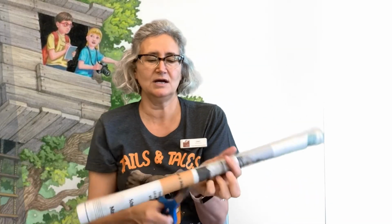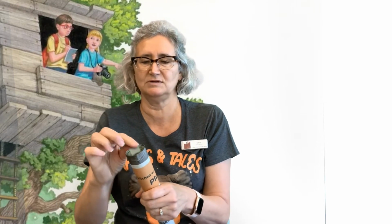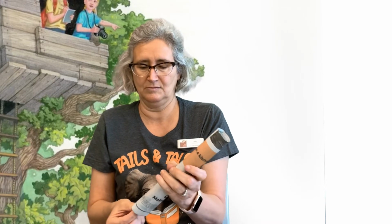And the reason for that is because we're going to now take this and cut it in half. And it doesn't have to be exactly in half. I didn't have to measure it. But now I have 2 tubes. So now you might want to just add a little bit more tape if needed, just to keep it closed. All right, so there's one.